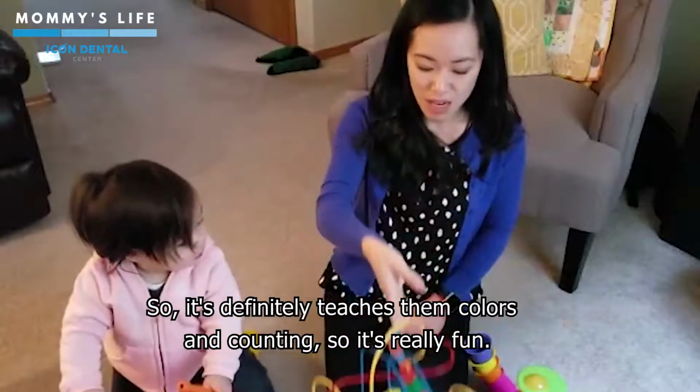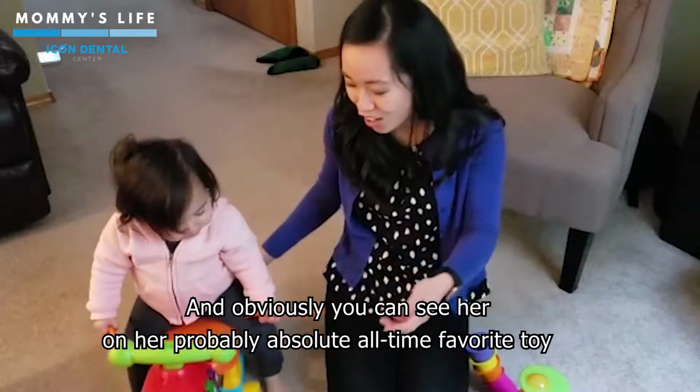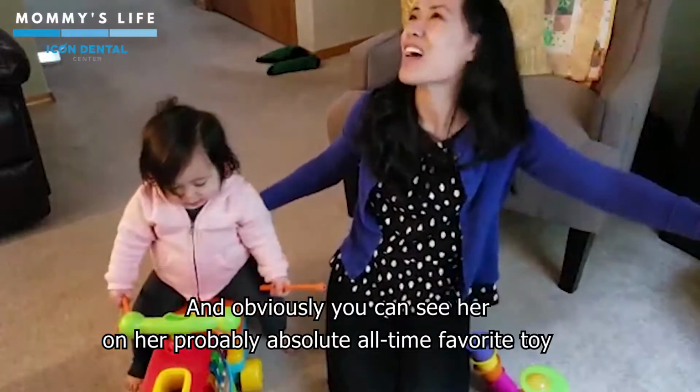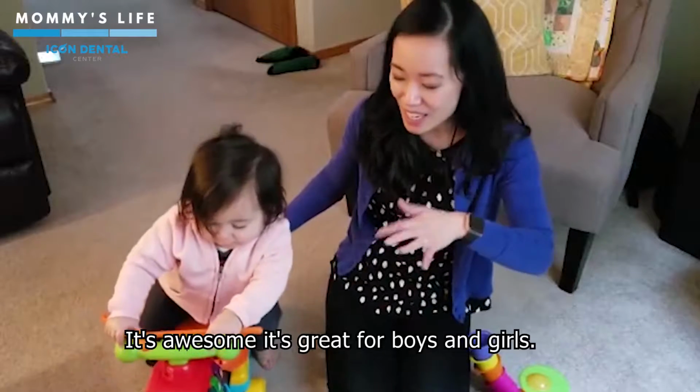So it's really fun. That's that. And obviously you can see her on her probably absolute all-time favorite toy. It's this toy train. It's awesome. It's great for boys and girls.